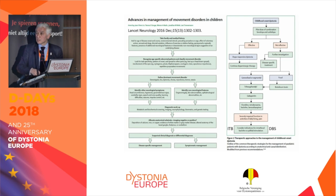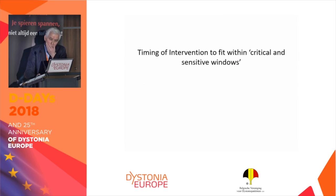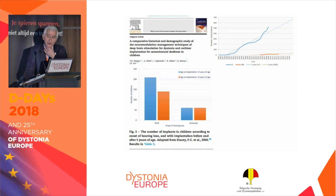It's class 3 level of evidence for children with cerebral palsy. The genetic dystonias are much stronger, probably class 2, based on quite good trials and meta-analyses. So, the critical and sensitive windows.